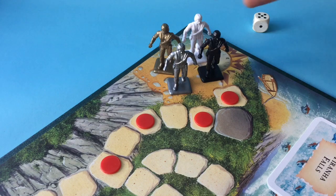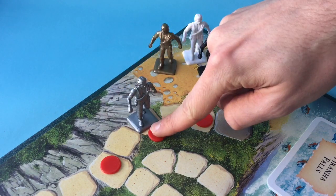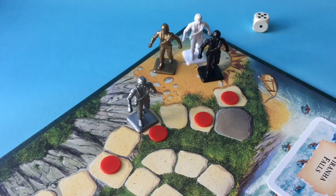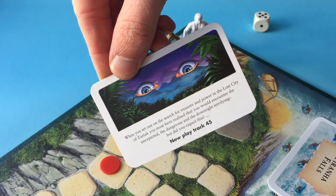If at any point you roll a number which means that you are going to land on one of these red counters, then you have got to take one of the CD Adventure cards from the top of the pile, read it out, play the track, and find out what happens.